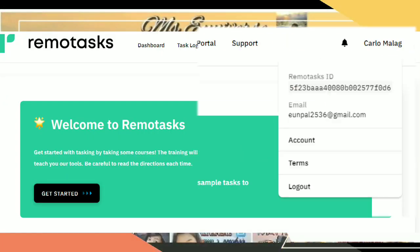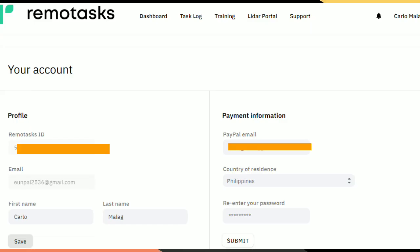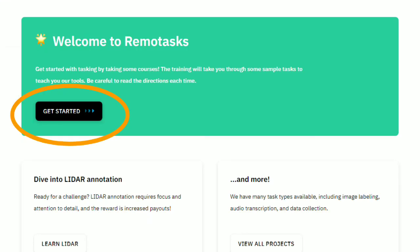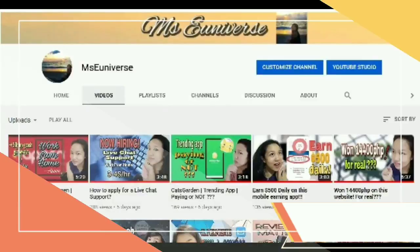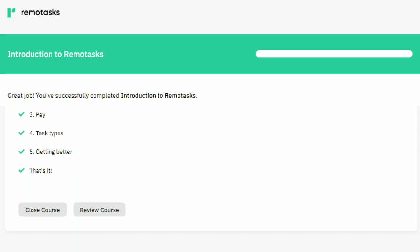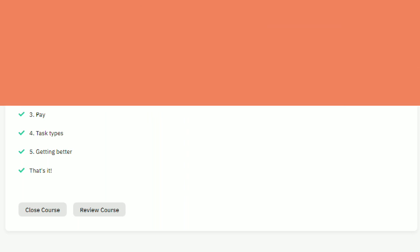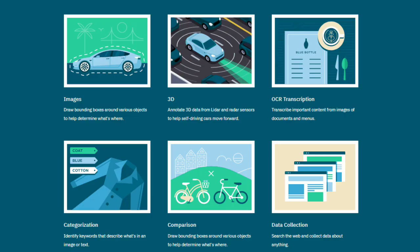Complete your details here like your legal name and payment information. Once you're done, you may take the Intro to Remotasks course. This course will guide you on how to navigate the website. Make sure to read and understand before you finish the course. Once done, you may review or close the course and start training for one of these projects.